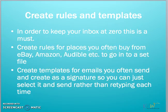Okay, the next one is create rules and templates. Now this is super simple. As I've already touched on, creating rules for certain senders: if Paul Mort sends you an email daily, then you have them in the red file. There's different ones you can create as well. You can create rules for things like Amazon, eBay, Audible, so they all just get filed away and you don't even have to see them.